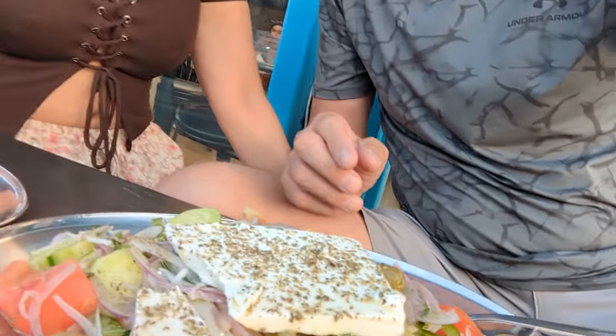Oh, our food just got here. So I'll show you that first. So we just got Greek salad. A yummy Greek salad. And we've got here, I'll show you a better picture. And we've got some chicken skewers and some stuff coming too.